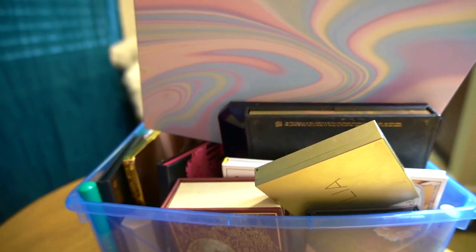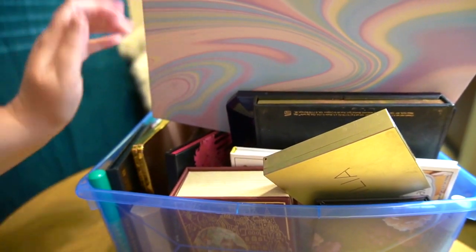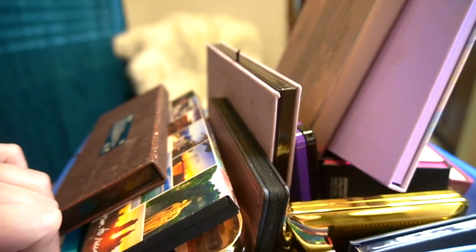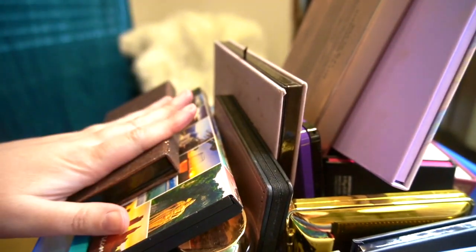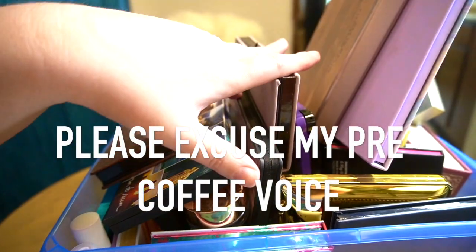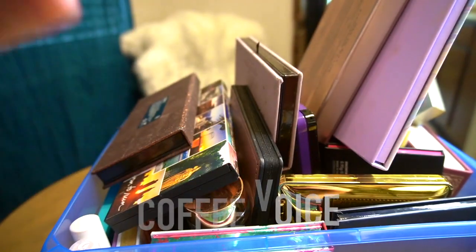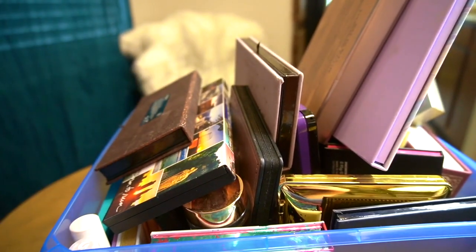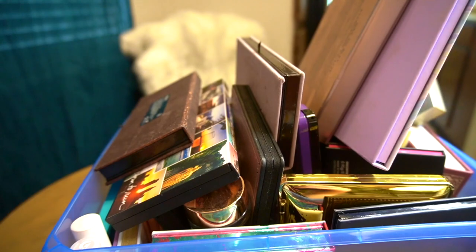Today we are going to be doing a pretty massive eyeshadow declutter. This is my entire eyeshadow collection in a bucket. Some are, as you can see, palettes, some are liquid, some are individual. All of that, there's different kinds, different varieties, different brands, some high-end, some drugstore.